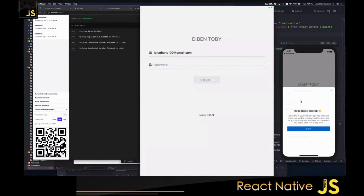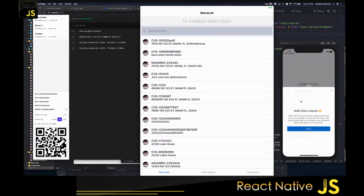I gotta show the login, man. Yeah, you can disconnect and reconnect it if you want, so you don't show us the password. It's fine. Oh, nice. So it goes in.